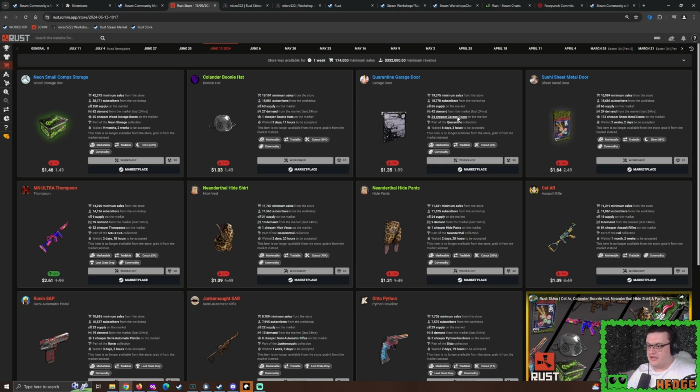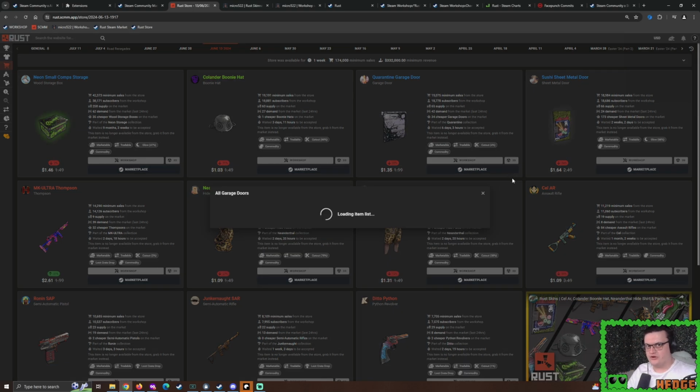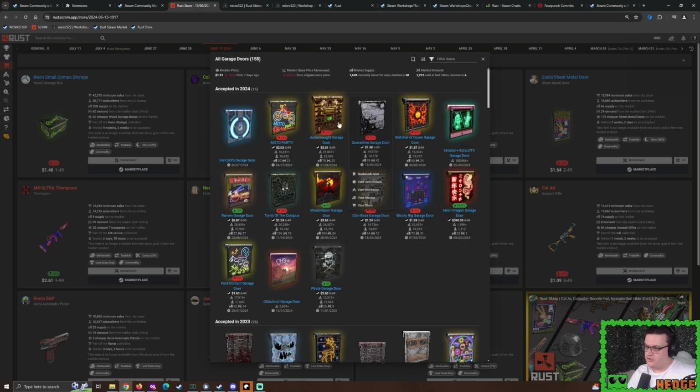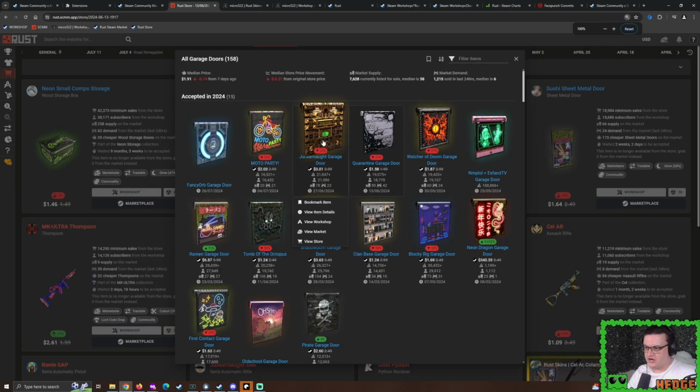Quarantine garage door. As I said, will there be more garage doors in the future in Rust stores? And yes, there will. Junkernaut garage door came out 2 weeks after that. Glow in the dark, transparent. Well, that's kind of special, isn't it?